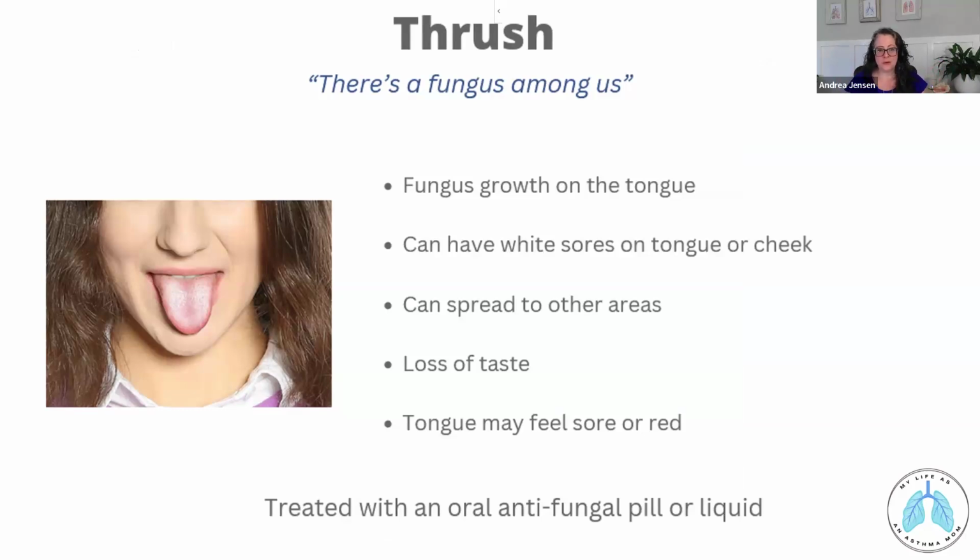They can treat this with an oral antifungal pill or a liquid. Prevention is the best on this. Once you get it, it can be really hard to get under control. So remember, if you're using that controller inhaler morning and night, to rinse and spit, and then brush your teeth and brush your tongue.